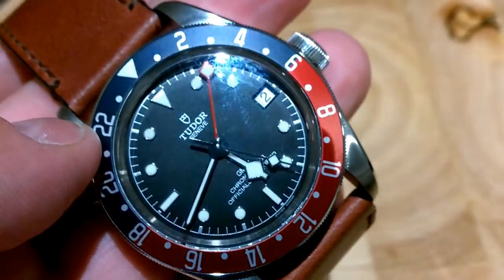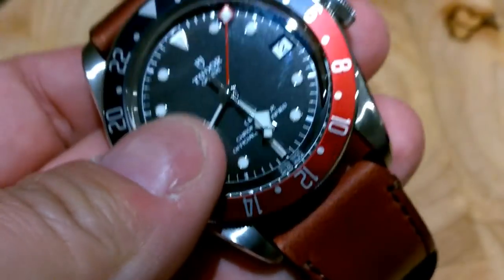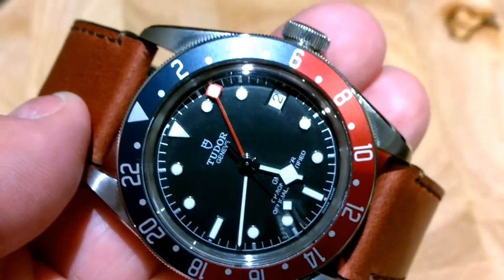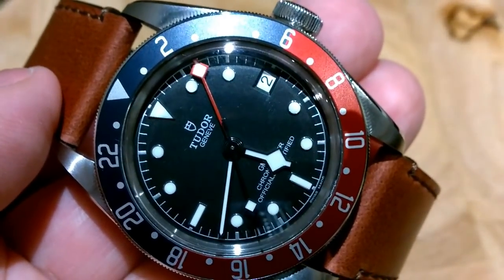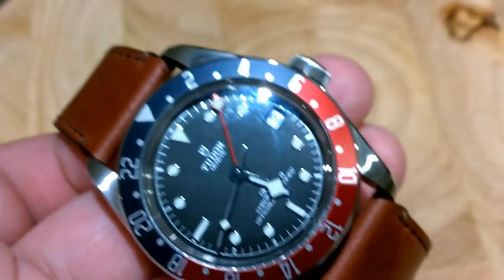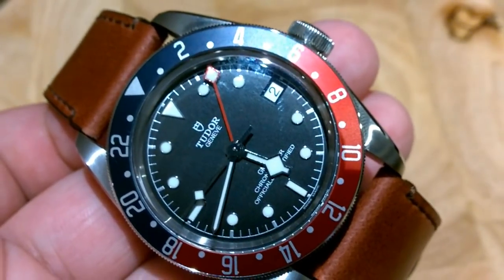Yes. You had the call from an AD. Sometimes it pays to have a relationship with the AD. Mind you, it's not the AD we thought who would get it in first. It's the other AD. Yes. And I ran to the store and you immediately bought it. Yes. This is a Tudor Pepsi GMT.